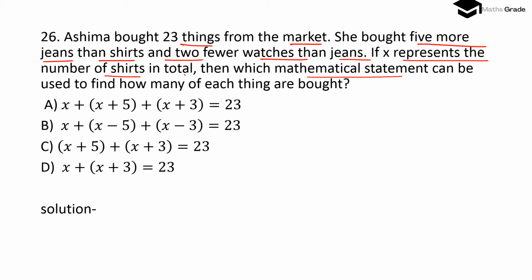She bought 5 more jeans than shorts. If x represents the number of shorts, so let the number of shorts be x. She bought 5 more jeans than shorts, so jeans will be x plus 5. And 2 fewer watches than jeans.